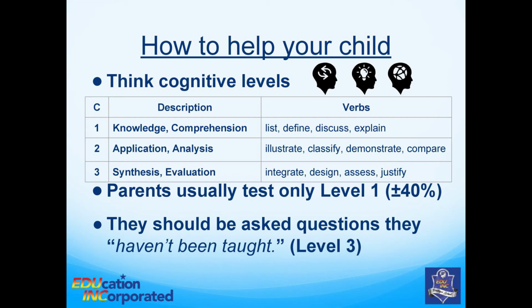Cognitive level number 2 is application and analysis. It's asking questions like illustrate, classify, demonstrate and compare. And as a parent, you're not equipped to ask those questions appropriately. Cognitive level number 3 is synthesis and evaluation. This is integrate, design, assess and justify. These are the kind of questions that students come out after the exam and say, we were never taught that.